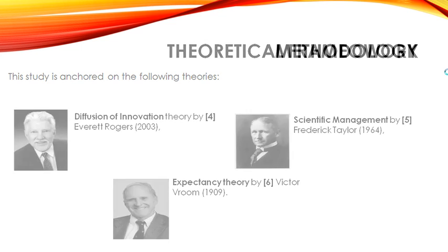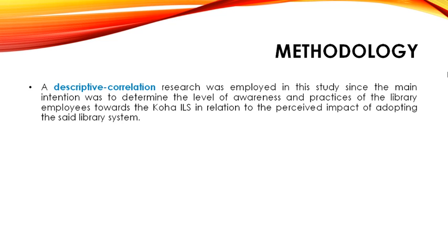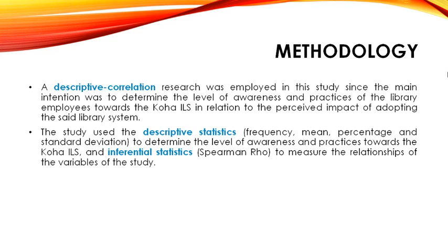All right, for the methodology, this is a descriptive correlation study. The intention is to determine the level of awareness and practices of the library employees towards the KoHa ILS. On the basis of problem statements number 1, 2, and 3, I used descriptive statistics such as frequency, mean, percentage, and standard deviation. On the basis of problem statement number 4, to measure the impact of adapting the system, I used an inferential statistic called Spearman's rho. All right?